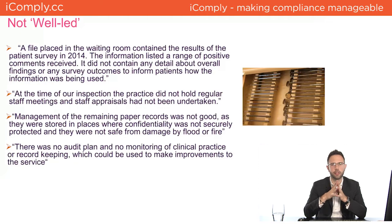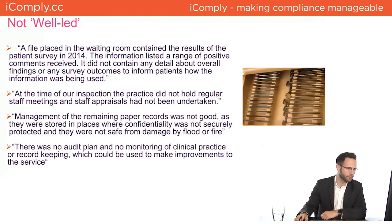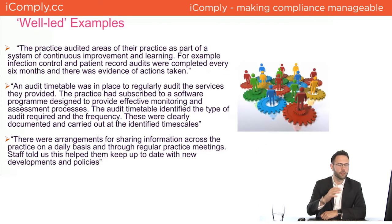So if you're not doing clinical records auditing, then I would highly advise you do clinical records auditing. So, examples of what they've found in the inspection reports of well-led practices. We can see with the top one, the practice audited areas of their practice as part of a system of continuous improvement and learning. For example, infection control and patient records. Patient record audits were completed every 6 months and there was evidence of actions taken. So we've got continuous improvement and learning here.